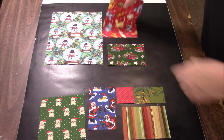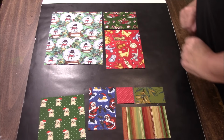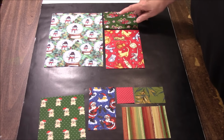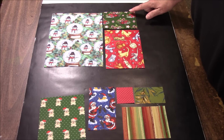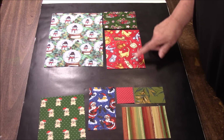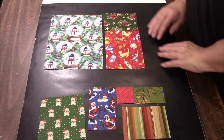Wait a minute. I did have it this way on my original. Okay, maybe that's why I liked it better that way. So I'm going with it this way. So the piece up here, the smaller piece on the top, is 5 wide by 3.5 tall. And then this one is 5 wide by 6.5 tall. And we're going to start by sewing these 2 together.